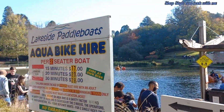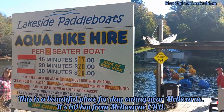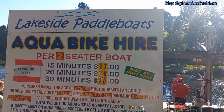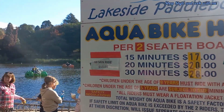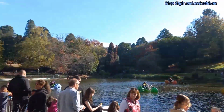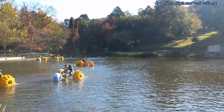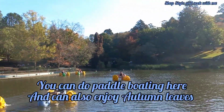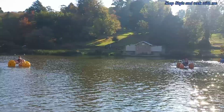So today I am going to show you Emerald Lake Park. This is a place which is located 60 kilometers towards Melbourne East. It is 60 kilometers from Melbourne CBD, so it is approximately a 1 hour 20 minute drive. This is a very beautiful place to see autumn leaves as well as going for a day out, a picnic.